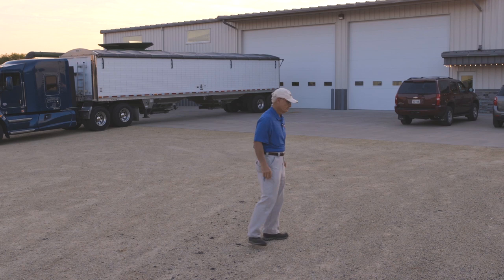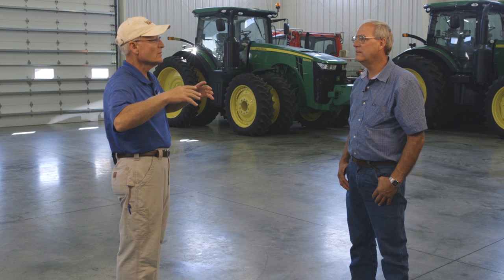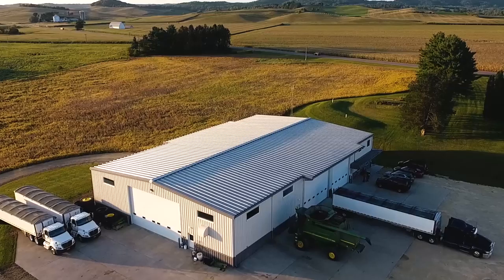So Doug, let's start out with the general structure. You had this erected in 2012, and you went with a structure that was what size again? 80 by 125 by 20. And it's a clear span building. Clear span building. Right, 20 foot sidewalls.